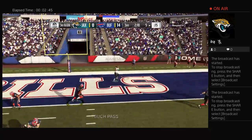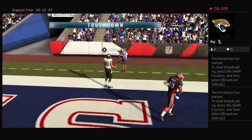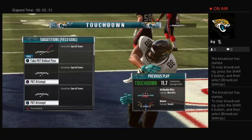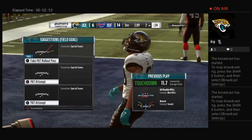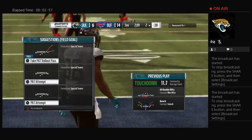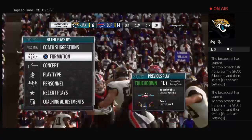Bortles now on 3rd and goal. And that is caught. Touchdown, Jacksonville. Austin Seferian-Jenkins. A 5-yard touchdown. And the Jaguars are back within a score.